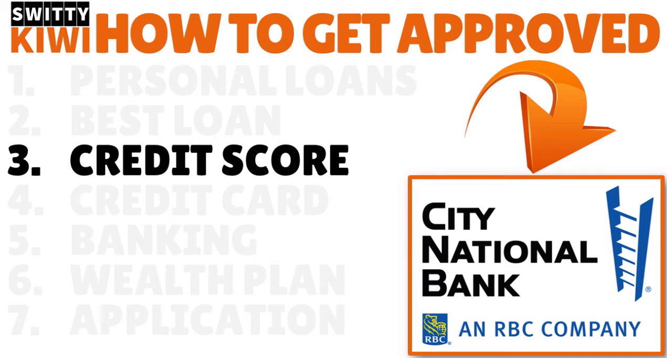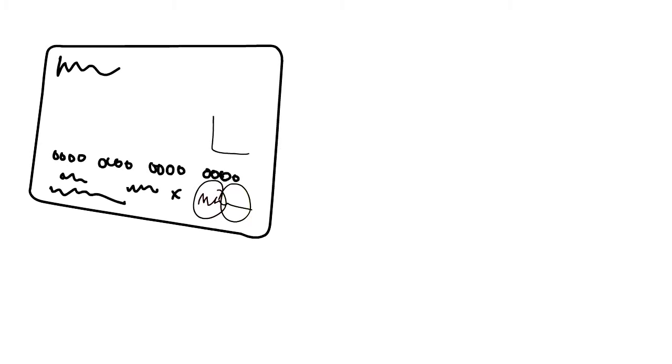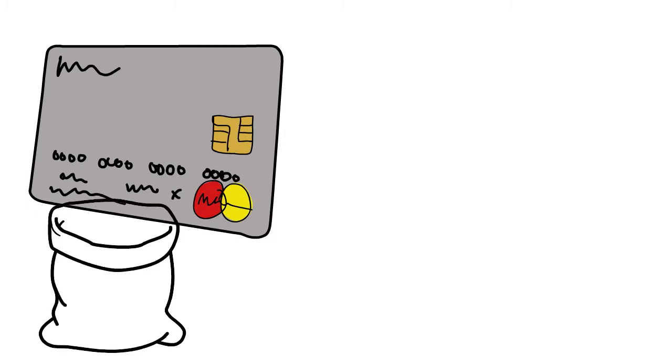Step number 3. So step number 1, you want to explore the catalog of business loans and lines of credit at City National Bank. Step number 2, you want to zero in on the specific business loan for you. Number 3, I want you to explore EIN-only business credit cards at City National Bank with bad or fair credit. Why are you looking at credit cards if we're talking about loans? Well, it's important. Why? What if you don't get qualified for a business loan?